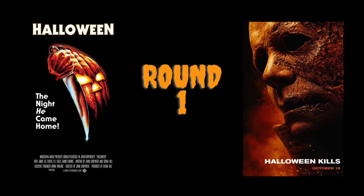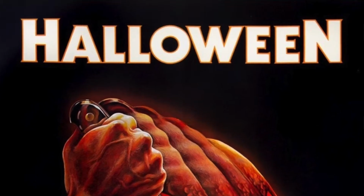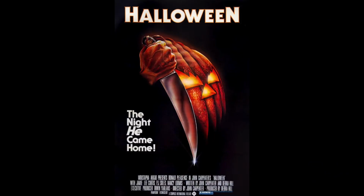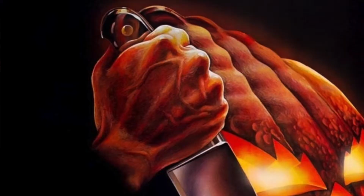Round 1, Halloween vs. Halloween Kills. John Carpenter's original Halloween, one of the greatest and most influential horror films of all time. Its poster is basic but classic. The pronounced logo sits atop with its capital lettering bookending the title. The knife and pumpkin isn't flashy but direct. The tagline gets to the point: The night he came home. Bonus points for the fist possibly also being a face. Hey, it could be a coincidence, but once you see it, it's always there. It's a 10-star poster that hits all of my criteria.